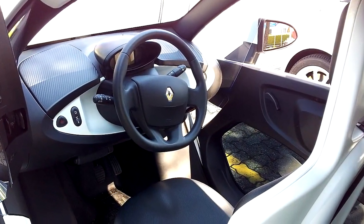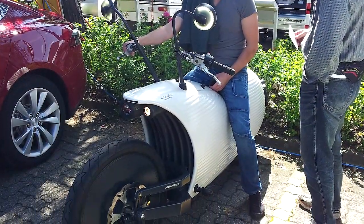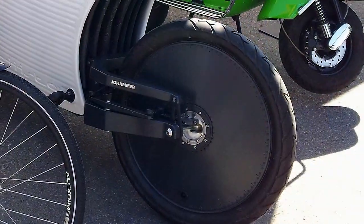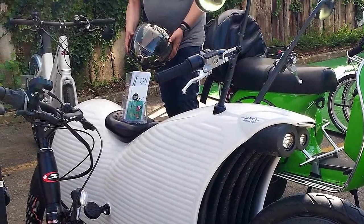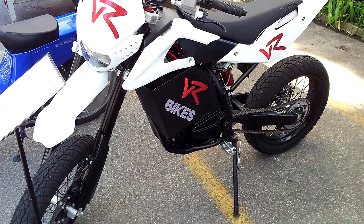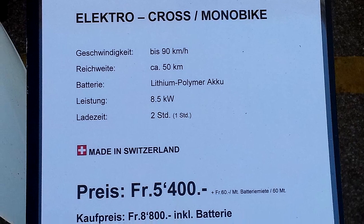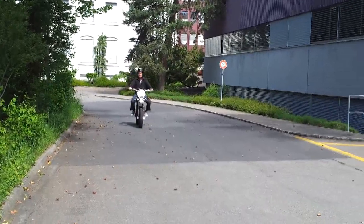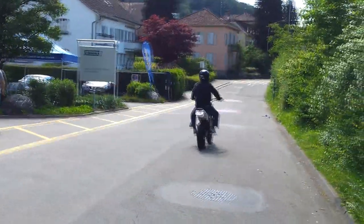Very rudimentary, no heating. And there are also some special edition electric motorbikes, like this futuristic looking piece. And there are also some motocross bikes. And actually that's my dream, to get rid of these 125 cubic centimeter bikes and have almost silent motorbikes.